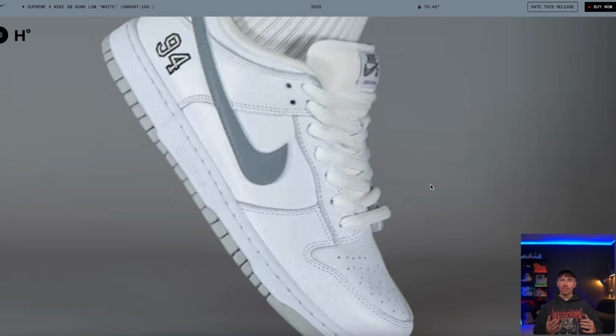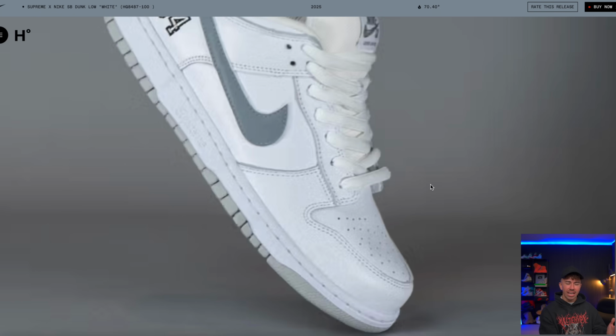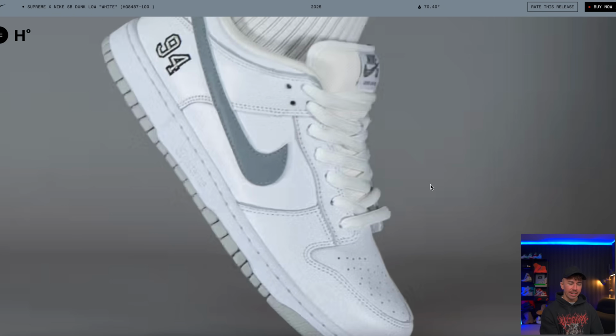This one just seems to be like a lower tier version of the rest of them. Just specifically in the material department, this is just like plain old Nike Dunk leather, whereas the rest are all like suede, which we'll get to in a second. Also, the colorway on this isn't that great. Like, it's literally just white with a gray Nike swoosh. Sure, it's super simple and super wearable, so if you're into that, this could be the one that you like.